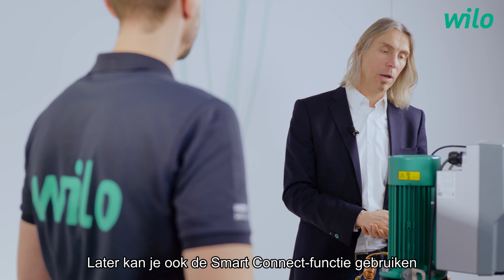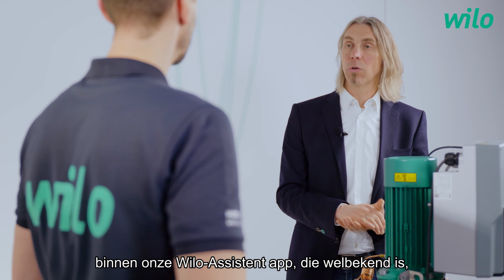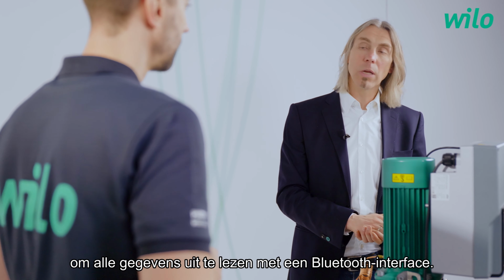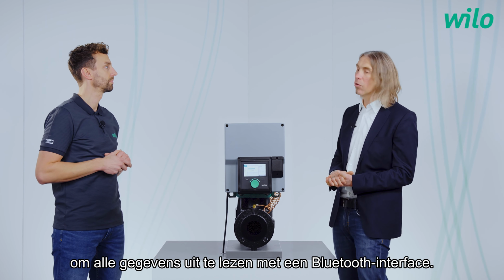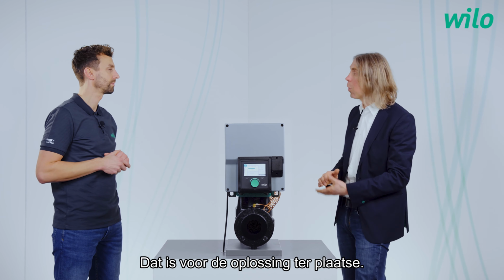Okay. And then in a later step, you can use the Smart Connect function within our Wilo Assistant app, which is well known, to read out the data with a Bluetooth interface. This interface you can find directly here below the surface. Okay. That's for the local solution.